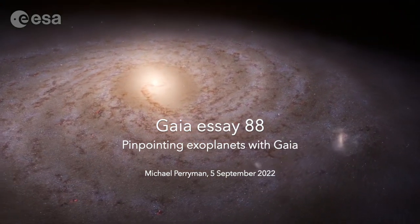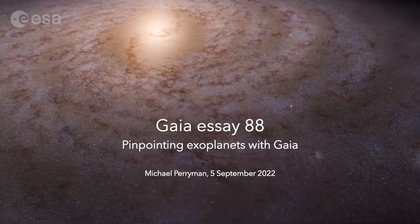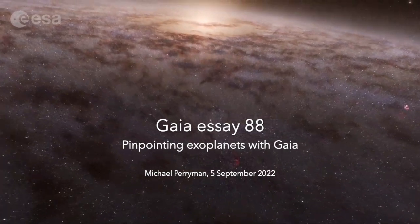There was Hipparcos back in the early 90s. Right. So now we have this time baseline between Hipparcos and Gaia, nearly 30 years of high-precision measurements of where stars are and how they're moving. Okay, and how does that help find planets?